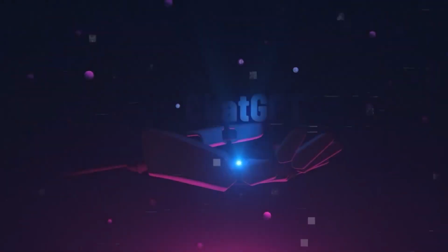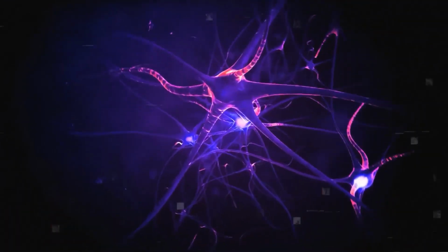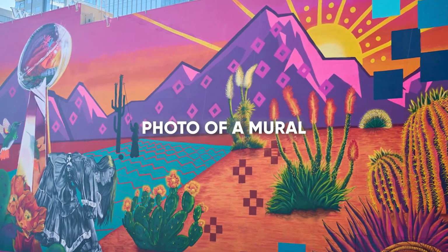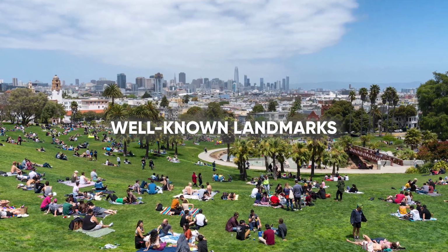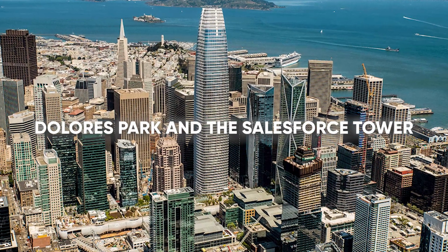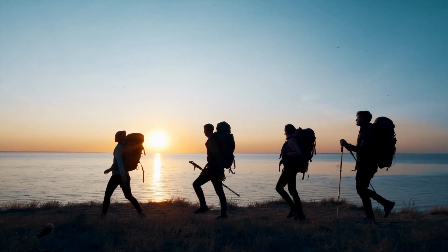As we embark on this visual adventure with ChatGPT, it's important to note that it excels at certain tasks while falling short in others. For instance, when faced with a photo of a mural, it struggles to identify the artist or location. However, it aces its game when it comes to recognizing well-known landmarks in San Francisco, like Dolores Park and the Salesforce Tower. While it may seem like a bit of a gimmick, it opens up exciting possibilities for anyone exploring new places, bringing a touch of digital tourism to the world.